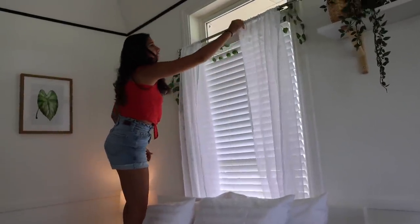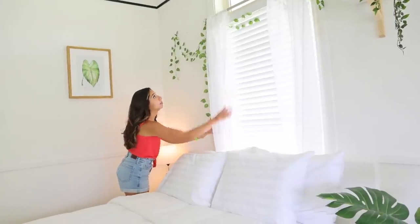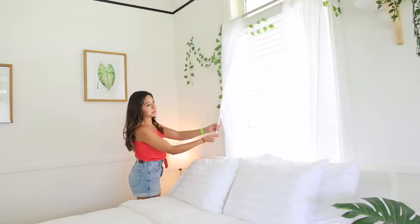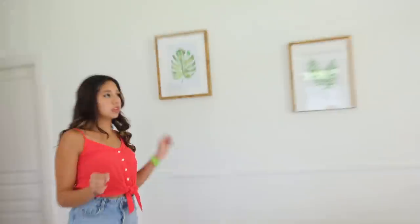Okay, it doesn't look horrible. It doesn't look bad. I like that they look real airy. I think if this was open more, to be honest, it would look way prettier. Man, that looks actually really nice. Yeah, I'm vibing with it. We're just gonna leave it up.